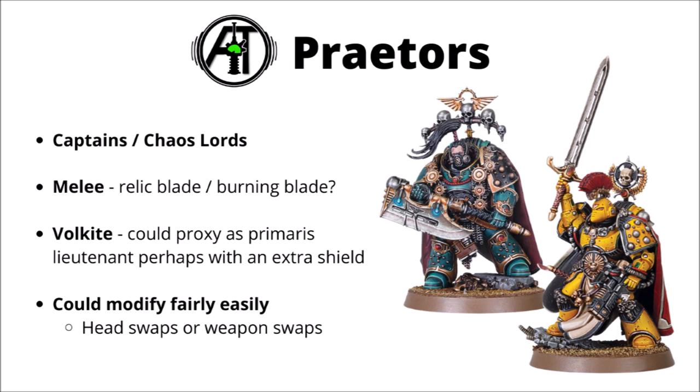One's got an enormous axe and one has a power sword. I feel that for Space Marine Captains, you could use them as a Captain with a Relic Blade. That's the one that's Strength 7, AP minus 3 and Damage 2. The Imperial Fist one on the right has a Volkite pistol. Not a choice that you can get in 40k, but I guess you could think about just doing a simple hand swap to give him something like a plasma pistol or a bolt pistol.